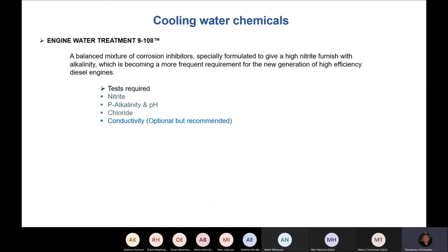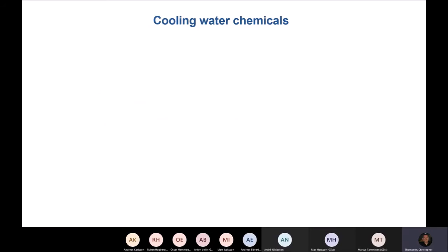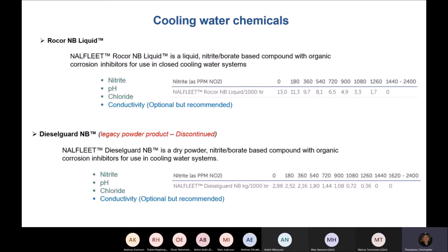So cooling water chemicals again. Another chemical that is a very good seller from our range, Nalfleet 108. Bear in mind, the raw liquid is 13 litres per tonne of water.